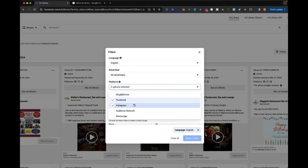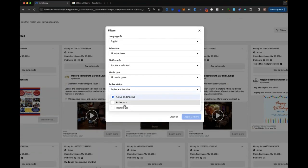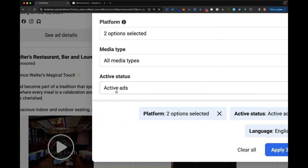I'm going to use Facebook and Instagram specifically. The media type doesn't matter. I do only want to see active ads. What does that tell me? These are people that are right now spending money. Their ad is running. They're burning money every single day. It can be $100 a day, $200 a day. They're out there, investing money.